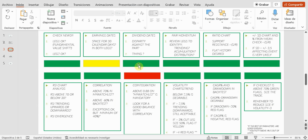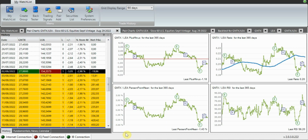Of course, as already mentioned, dividend dates are okay for both tickers. Momentum is apparently looking good. Over the last 12 months, approximately, the ratio chart has been pretty flat, as you see here. And each leg does not present a trending price in a one-day time frame. Let me show you that here.